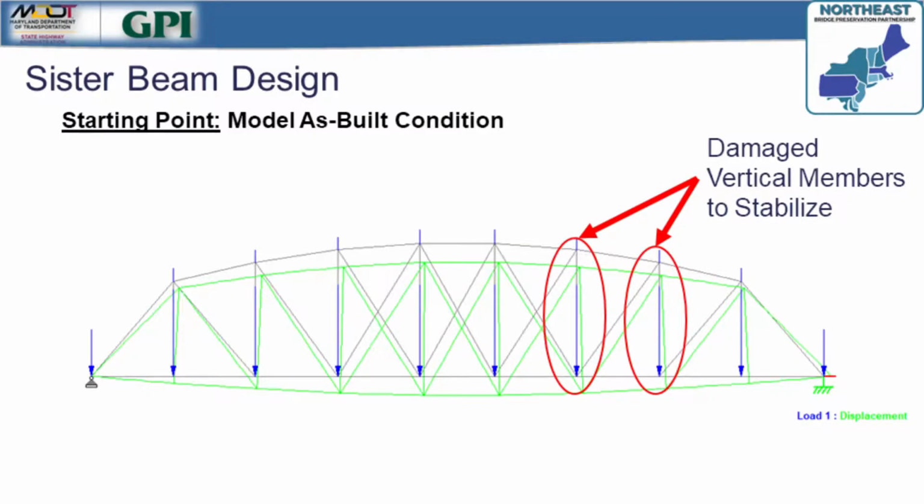So we started with a 2D model to determine the design loads for these sister beam connections. Those two locations, we took the worst case loading and designed all 4 sister beams for the same load. In addition, we modeled in some additional construction live load for personnel and equipment, as well as man lifts.